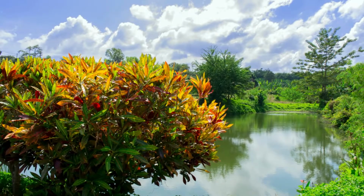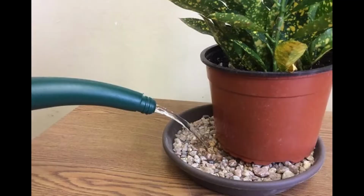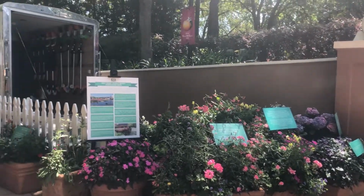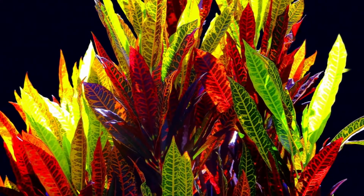Crotons are native to the humid tropics, so if you have one inside your home, it'll appreciate misting or a boost in humidity from a pebbled tray or humidifier, as well as plenty of bright sunlight. The more bright sunlight a croton receives, the more colorful their foliage. If they are in a spot with less sunlight, new leaves will emerge with more green.